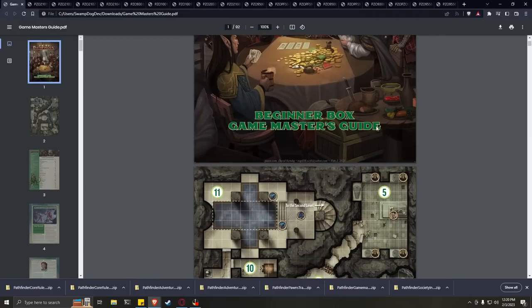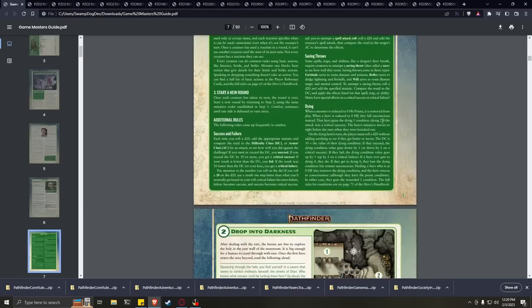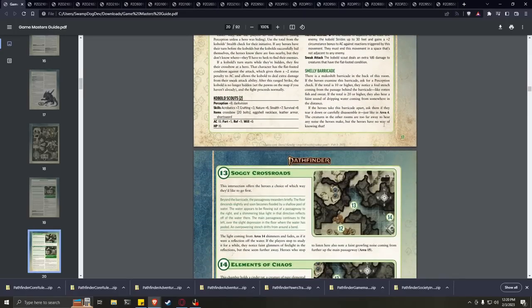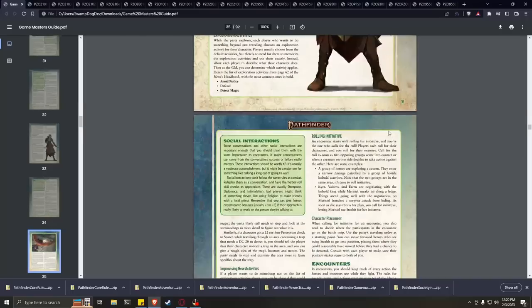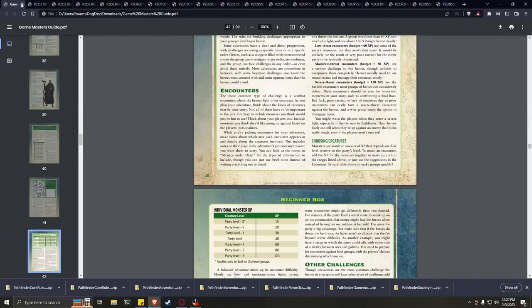The beginning box, Game Master's Guide. This is just the adventure material and some monsters to help you understand about game mastering in this system. It does provide one adventure out of the box, so you do have that as well.